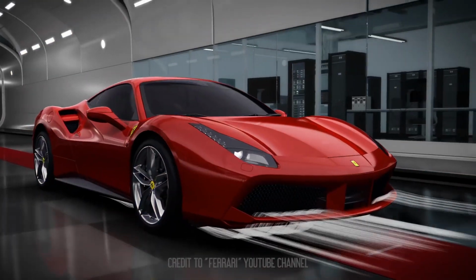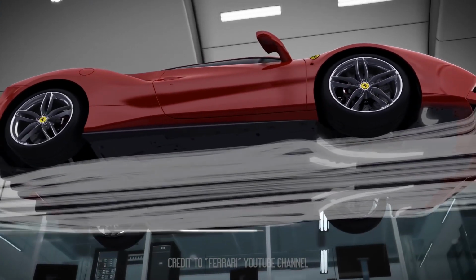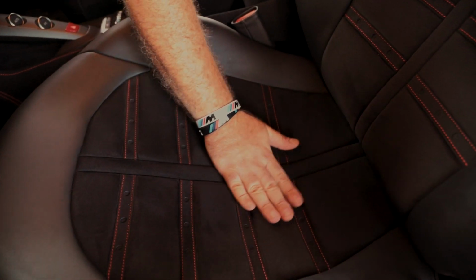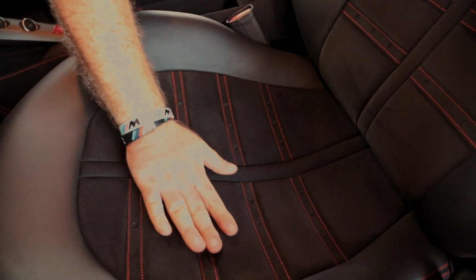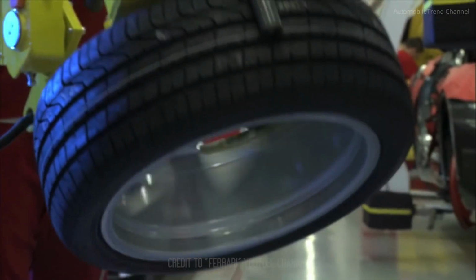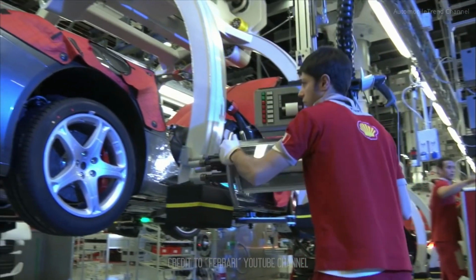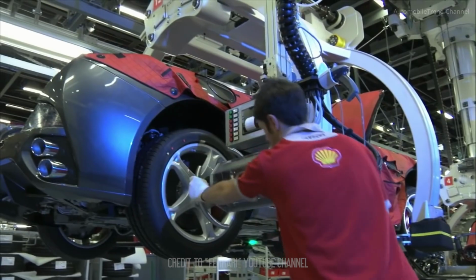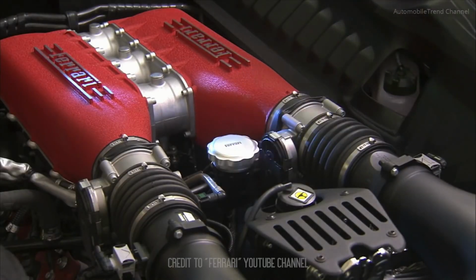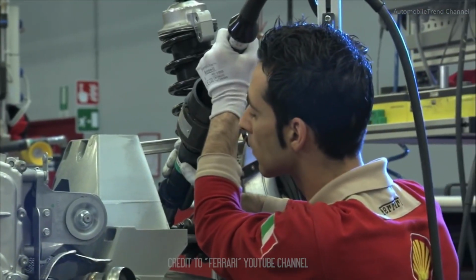The usual array of aerodynamics wizardry keeps the GTB planted at high speeds, and the interior is all about exotic materials and an uncompromising focus on the driver. Ferrari has not only made an even faster exotic, but the addition of turbocharging hasn't diluted the 488 GTB's appeal as a raw, spine-tingling driving machine.